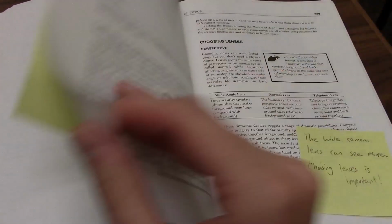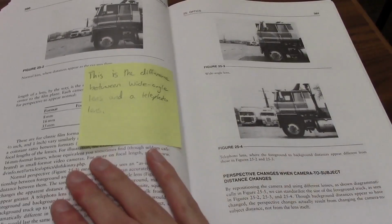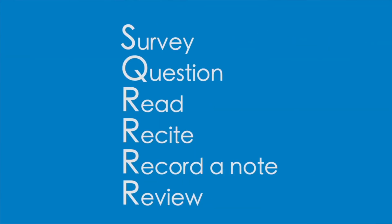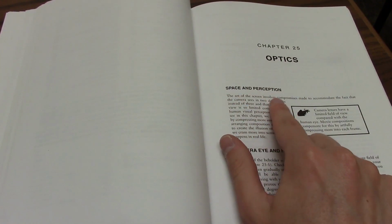Finally, when you have finished the chapter, review the questions and answers you wrote down. Make sure they make sense. Periodically quiz yourself on the answers. This strategy is called SQ4R: Survey, question, read, recite, record a note, and review. This technique takes a little extra work, but it will save you a lot of time in the long run.